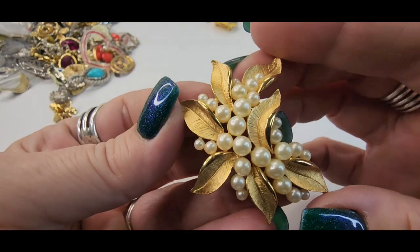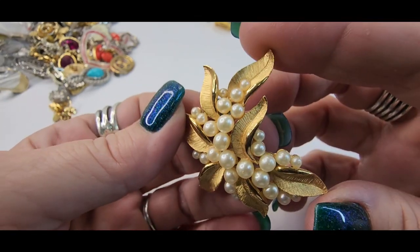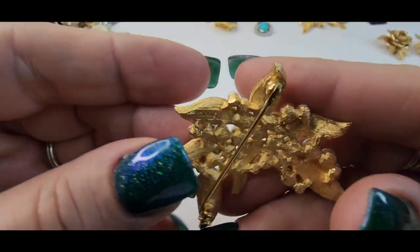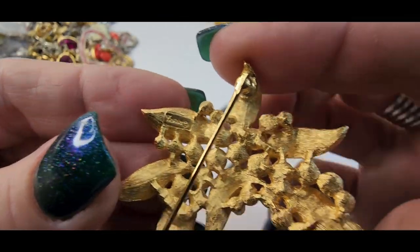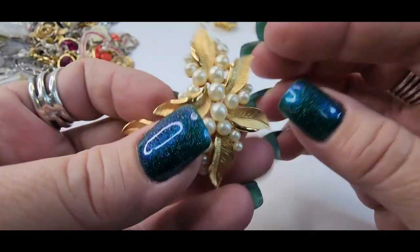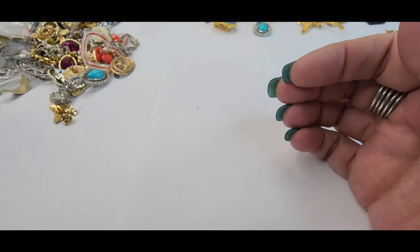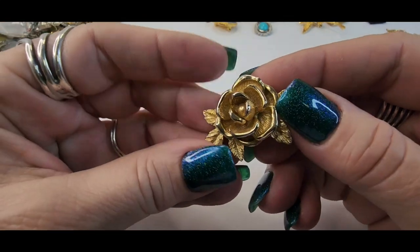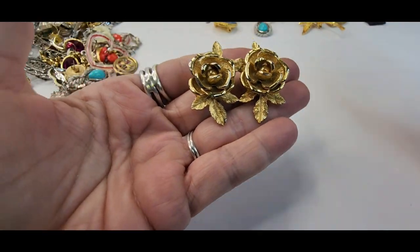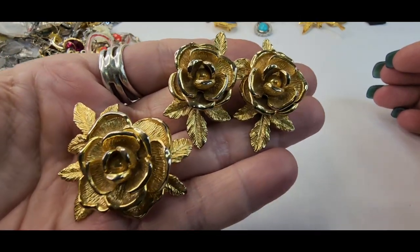All right, so we have another brooch, gold tone, faux pearl. It does look like all the pearls are there, and crown trefoil. So that's a nice find. Really pretty piece. Okay, we do have the match to the Sarah Coventry. So we've got both clip earrings and the brooch. So that's a nice little set.